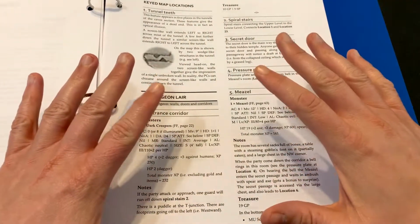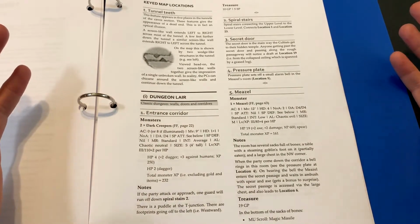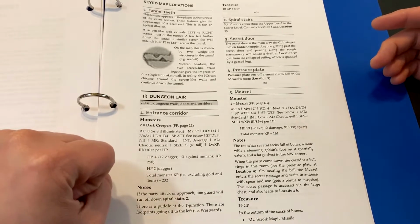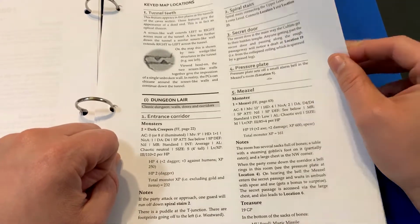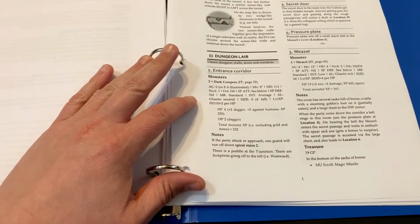Now, the module is broken down just like this. Kind of old school looking, which we all love and know because we all like the old school. We all like the OSR. We all like 1st edition. This is meant for Advanced Dungeons & Dragons 1st edition, but you could probably easily incorporate it into Classic or 2nd, even later editions. You can if you really want to. But it's all broken down like this with notes, the monsters. Let me give you a quick look at that number 1 entrance there.